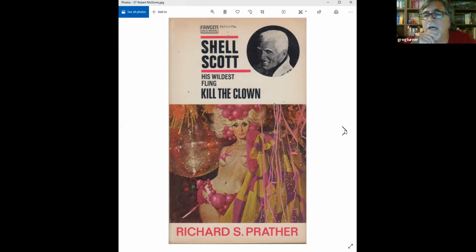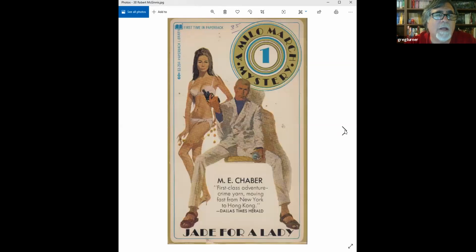So next up, really not a PI, but you can't really talk about paperbacks in the 60s without mentioning Milo Marsh. Again, these are early McGinnis covers. If anybody recognizes the model that posed for the male character, it's not a real clear scan, unfortunately. Maybe the next one, or the one after that, will show it better. He wasn't a true PI. This character, Milo Marsh, was an insurance investigator.